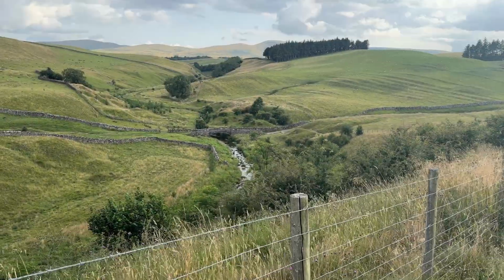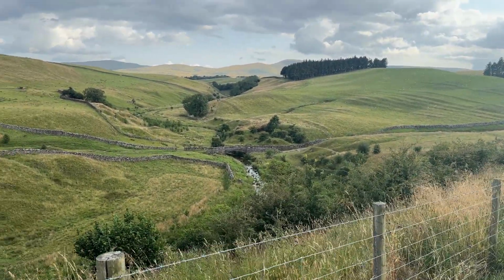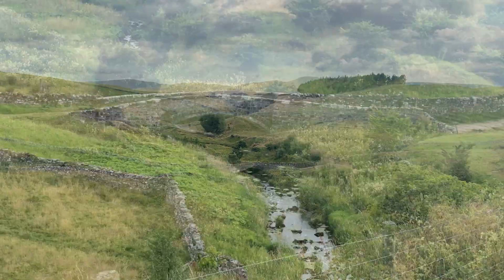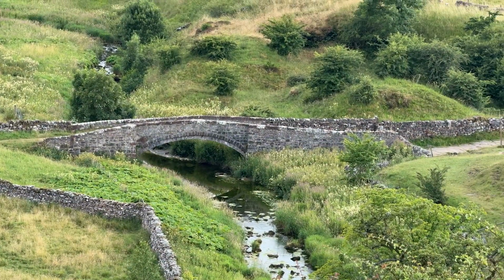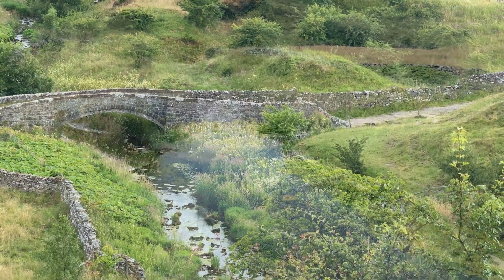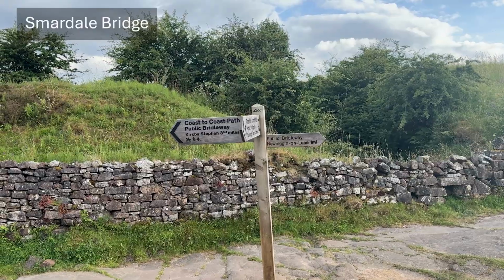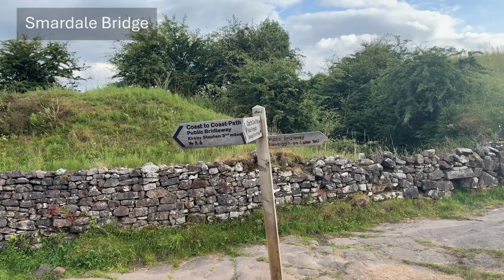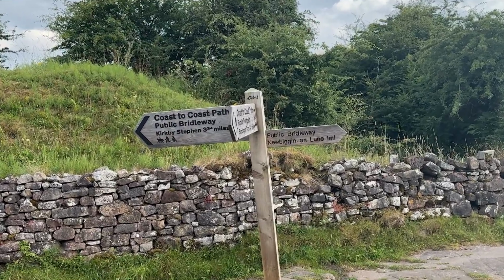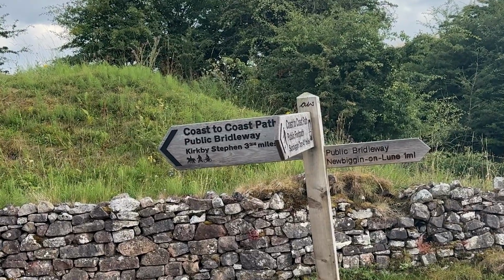We have our first sighting of Smaledale Bridge, a sight for sore eyes. We thought we'd never get there. Well, we're not there yet, but we nearly are. We've got to Smaledale Bridge. The sign says Kirkby Stephen is 3 3/4 miles. We were a bit worried it was going to be more than that.